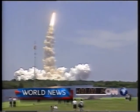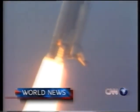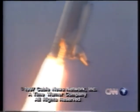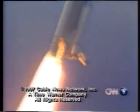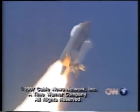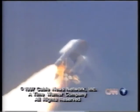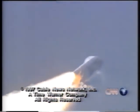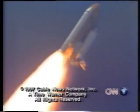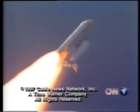Roger, roll, Columbia. Houston is now controlling. Roll maneuver is complete aboard Columbia. The orbiter is now in a heads-down position, on course for a 28.5-degree, 160 nautical mile orbit. Now at 30 seconds, the three engines aboard the orbiter will begin throttling down as the vehicle prepares to pass through the area of the maximum dynamic pressure on the vehicle. Having just passed through that area of maximum dynamic pressure, the three engines are preparing to begin a throttle back up.